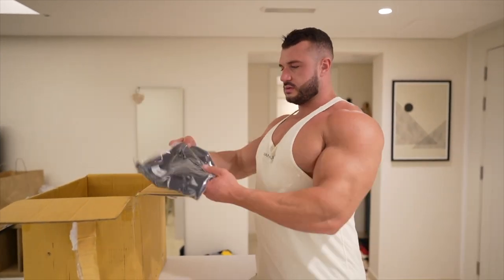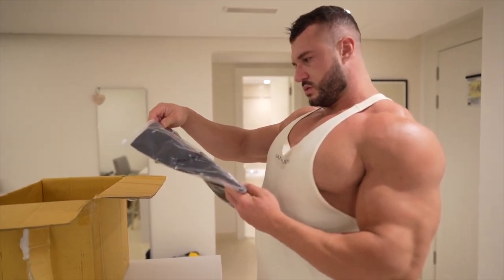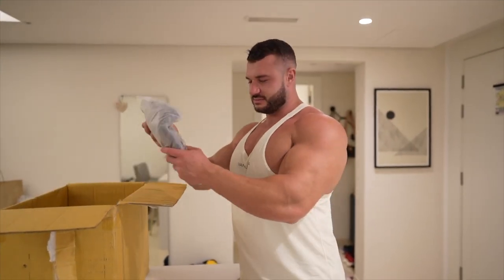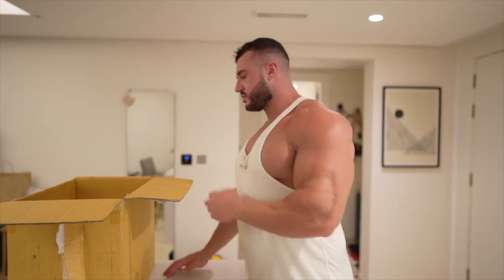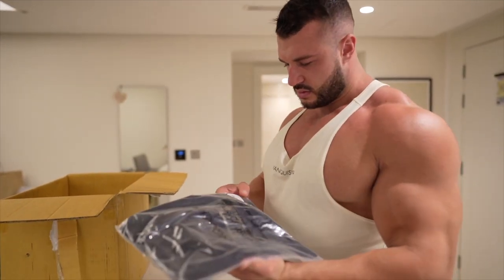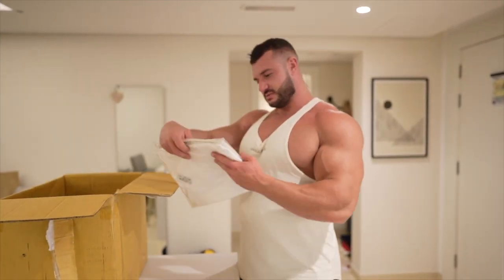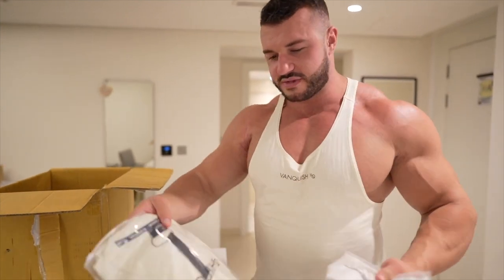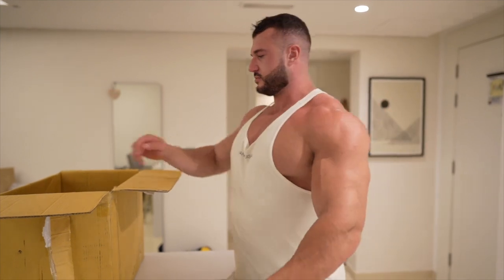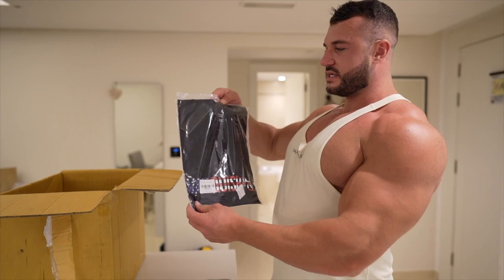T-shirt. A grey tracksuit. Bottoms. Megan's oversized t-shirt. Matching. We've got another short sleeve t-shirt. These colours are so cool. Another t-shirt. We have the American flag USA tank top.